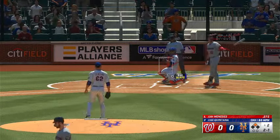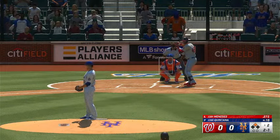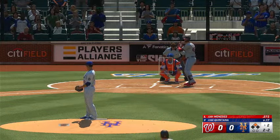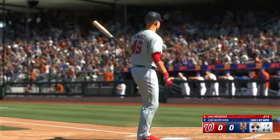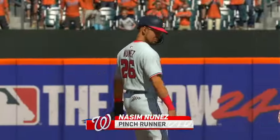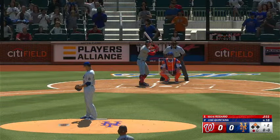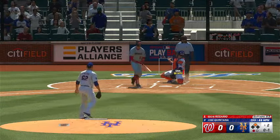And another ball. 2-1. And a 2-1 hammered but foul. And he deals. Got him swinging. And that's the first out. Substitution now at second base, coming in to run for the Nats, Nasim Nunez. Here's Eddie Rosario. Rolled softly, but that goes foul.